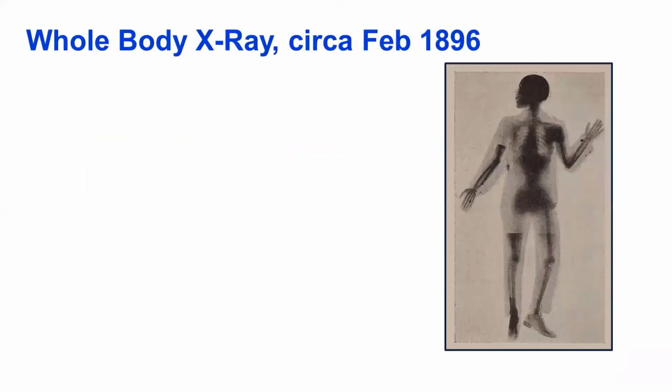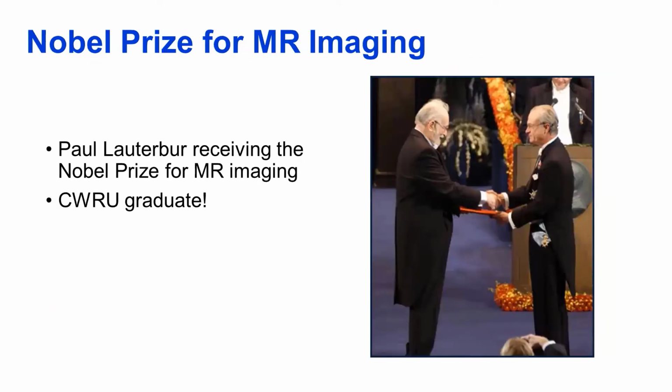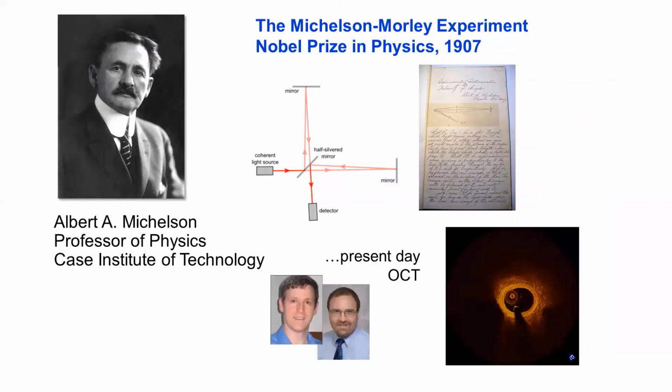So we have a proud history of imaging at Case. This is a whole body X-ray from 1896. 3 months after the discovery of X-rays by Röntgen, Professor Miller posed and Mrs. Miller operated the apparatus. This was the first X-ray imaging in the United States. Here's Paul Lauterbur receiving the Nobel Prize for MR imaging. He's a Case graduate. Here depicts the Michelson-Morley experiment, which got a Nobel Prize in 1907. This experiment is actually the foundation of present-day OCT imaging.